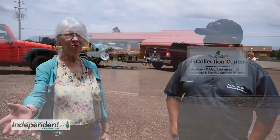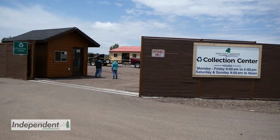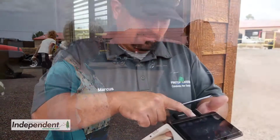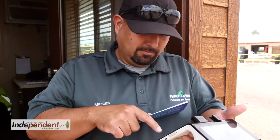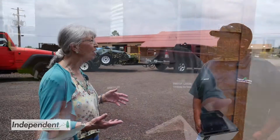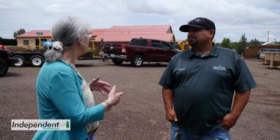Okay. All right, we come in the front gate because there's an entrance, right? Yes. Usually you come in the front gate, we see what you have, and we give you your price. And once we give your price, you pay, and then you just come in here and you take your stuff to the right location. You know, I'm surprised. I'm watching a lot of people come in, and I can tell they've been here before because they know what to do. Right. You don't even have to tell them what to do. Yeah. But a gentleman was asking, do you take plastic?